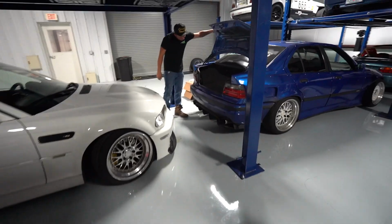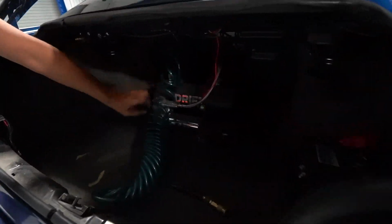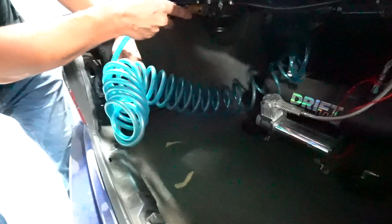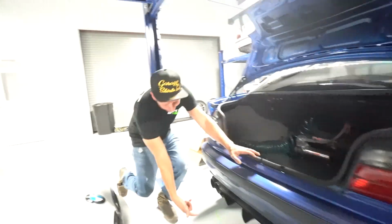That is nuts. So we got this guy right here, compressor and an air hose. And everybody hates jacking these cars up, especially when you do the rear diffuser and everything. So if you look underneath here, I got air jacks. No way.